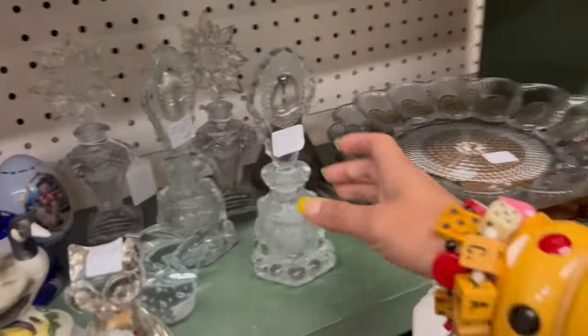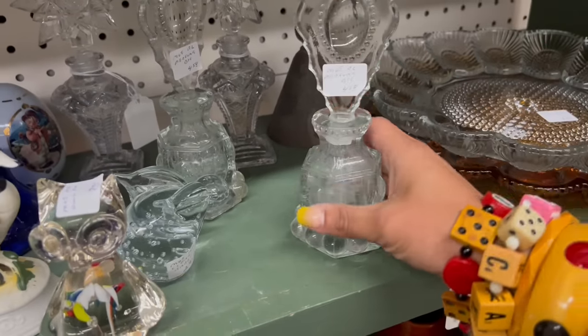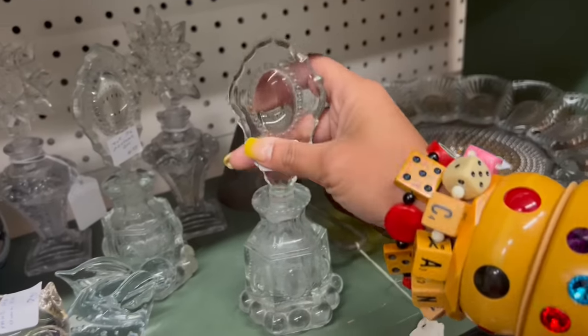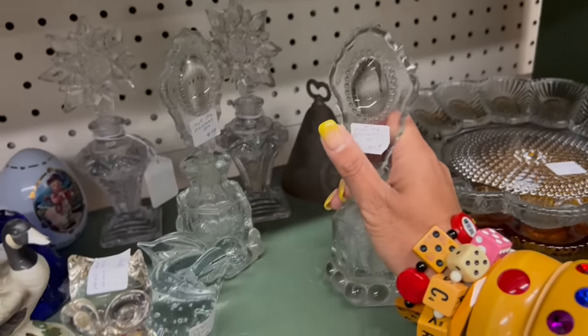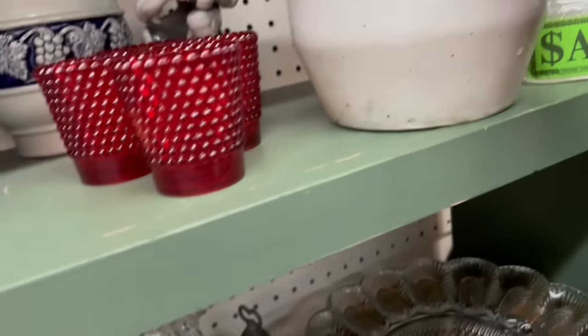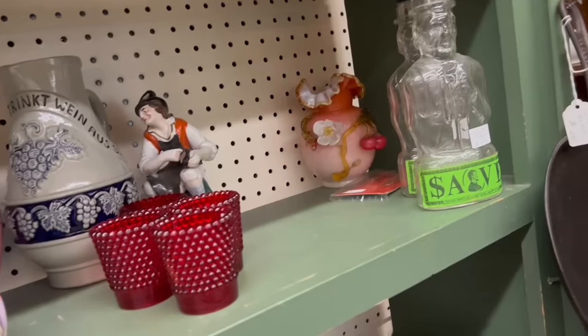I had to step away from that booth for a second. In the meantime, these Princess House perfume bottles are $4 each and 20% off. I don't normally mess with these because they're usually like at least $10. Oh my gosh, is that a freaking Stevens and Williams vase back there? It's got cherries on it. It's broken, but it's so cool. Oh my gosh. I just have to look at it.